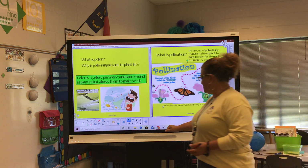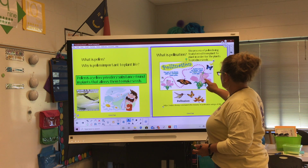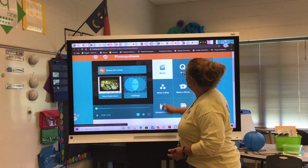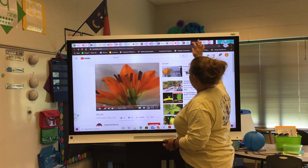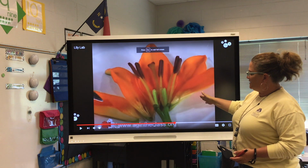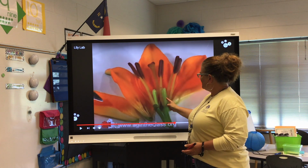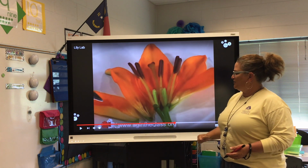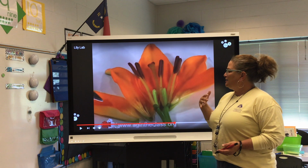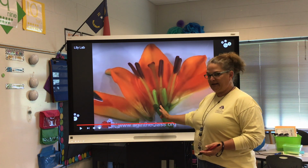Now, what I wanted to show you quickly, back here. I wanted to show you this. So here we have the flower. These are the anthers. These 3 things you see right here, those are what make pollen. Then you have the pistil, and then down here are the ovaries or the eggs.